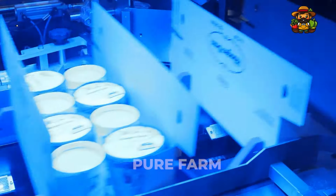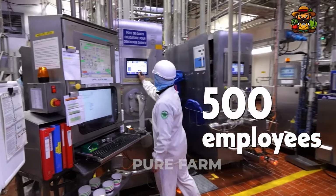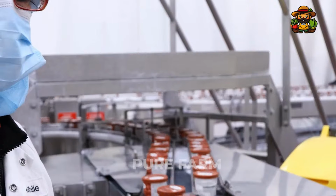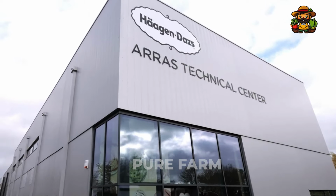Whether it's for a cozy night in or a grand celebration, Agen-Dazs remains a top choice for ice cream lovers around the world. Their commitment to quality, innovation, and customer satisfaction ensures that the brand continues to thrive in the competitive ice cream market, setting a benchmark for others to follow.